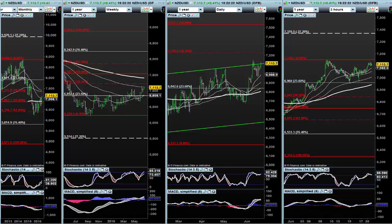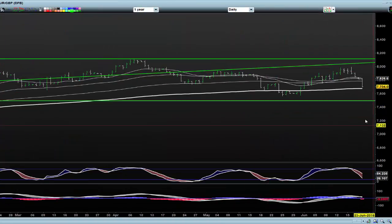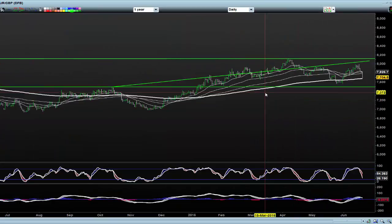Let's look at the euro pound before we go. So this is the market pricing in a Brexit, a stay-in vote, coming right into this 200 EMA.